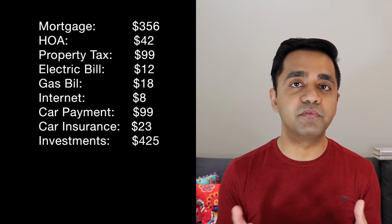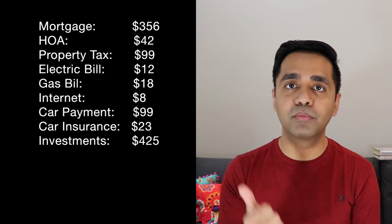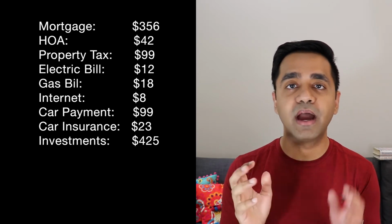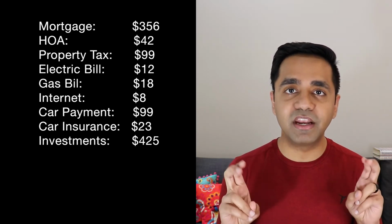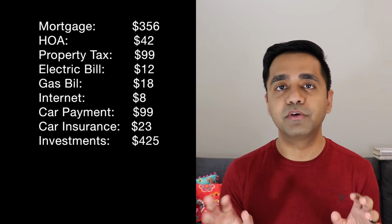And finally, I have investments at about $1,700 a month or $425 a week. I use this money to fund my Roth IRA account, my daughter's 529 college savings account, and my brokerage accounts. And I use this money within these accounts to buy index funds. Now I understand this is not technically spending but saving, but since I'm a long-term investor and I consider this money to be gone once I've invested, I'm just going to count this as spending.